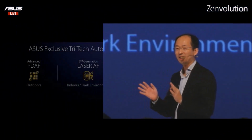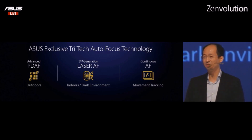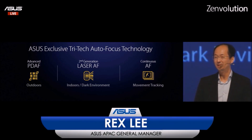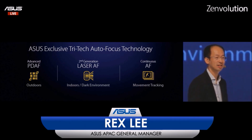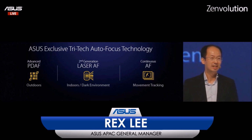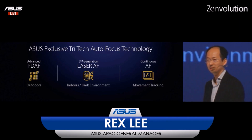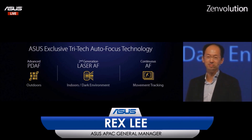Now we have talked about the camera sensor and camera lens. But to take a good photo is still not enough. You need a good autofocus system. And this time, our camera engineers have worked very hard to invent this ASUS exclusive Tri-Tech autofocus technology. It's a combination of the advanced face detection autofocus, laser autofocus, and continuous autofocus.